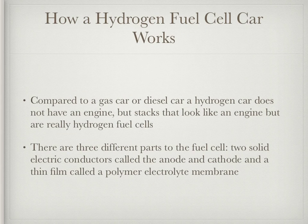How a hydrogen fuel cell car works. Compared to a gas car or diesel car, a hydrogen car does not have an engine, but stacks that look like an engine but are really hydrogen fuel cells.